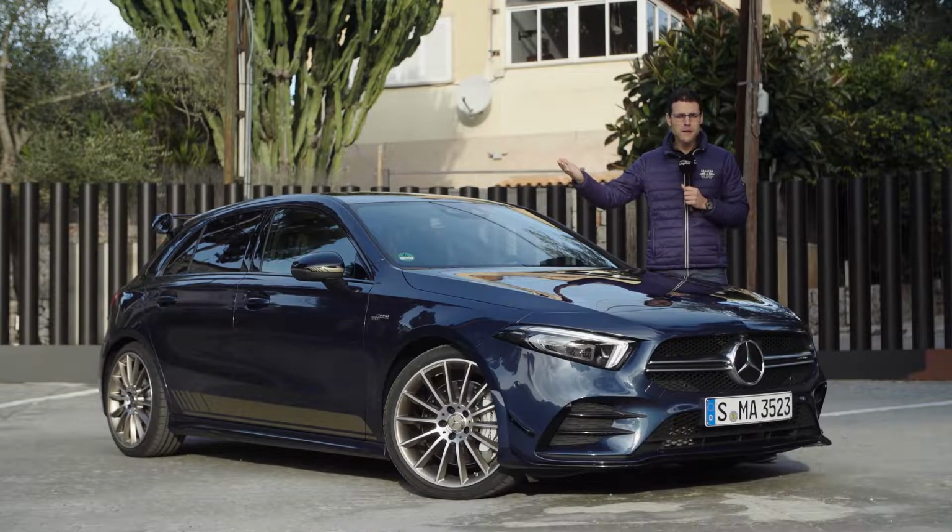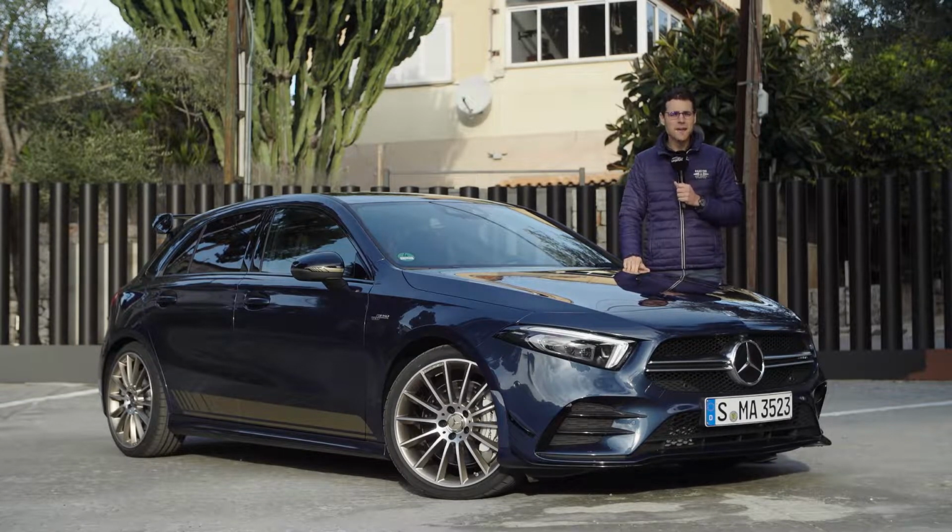Welcome to the full driving review of the Mercedes A35 AMG, this new entry-level AMG. Is it already a true one?